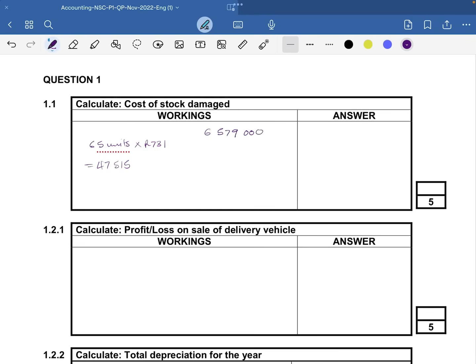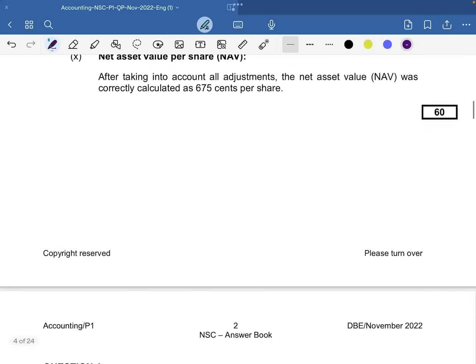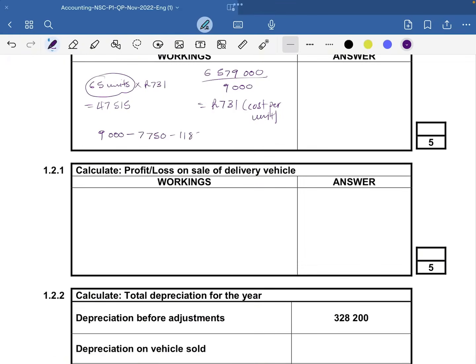All right, so let's just do this. It's 9,000 over 731. This is the cost per unit, right? So how did we determine that there were 65 units? We said 9,000 minus 7,750, then we were left with 1185. Then it's 1185 minus 1185. Right, then we got 65 units. Then our final answer is 47,515. All right, so this is a loss.